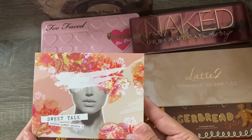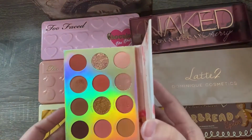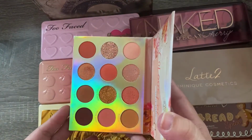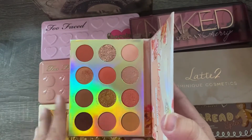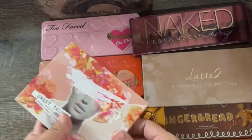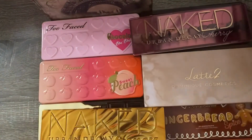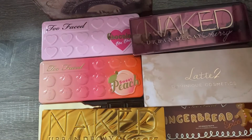I also have the Sweet Talk Press Powder palette from Colourpop, and this is a really pretty palette. These colors are like my type of colors, the peachy tones and everything. Very beautiful. I believe that this is like one of the best Colourpop palettes they have, so I'm for sure keeping that.